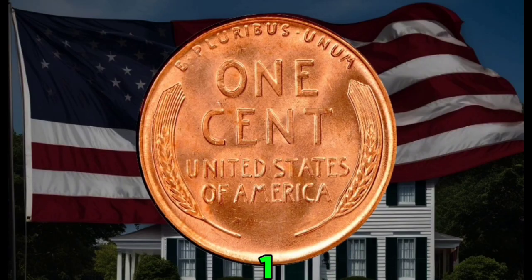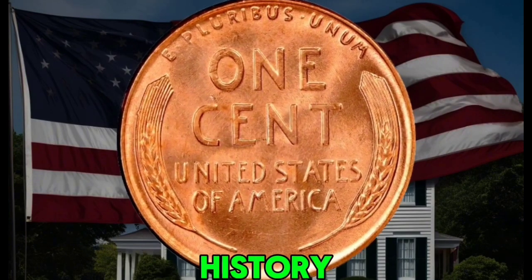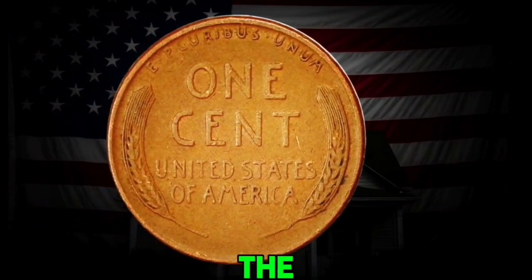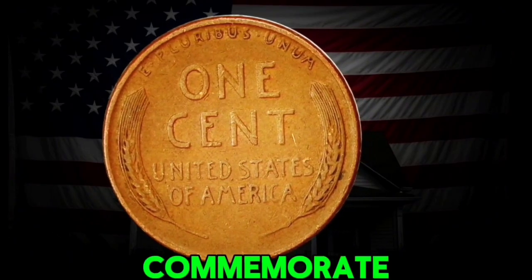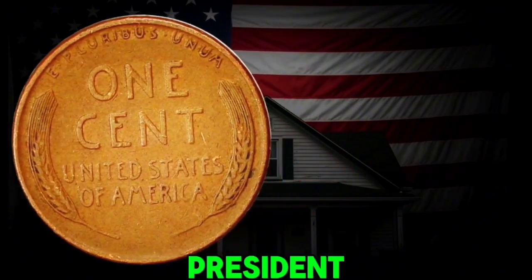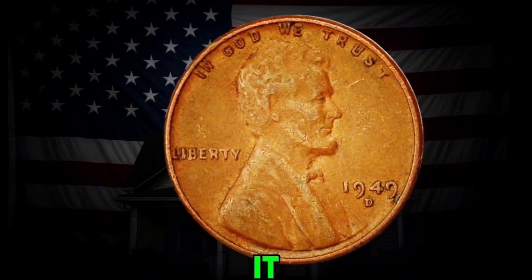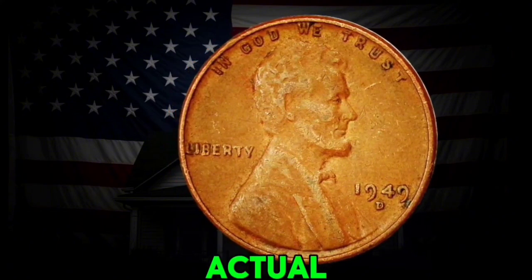This coin, 1 cent 1950D United States wheat penny, coin history. This coin, 1949D Lincoln wheat penny. The Lincoln Wheat Penny series was first minted in 1909 to commemorate the 100th anniversary of President Abraham Lincoln's birth. Designed by Victor David Brenner, it was the first regular-issue U.S. coin to feature the image of an actual person.